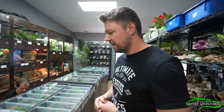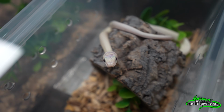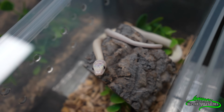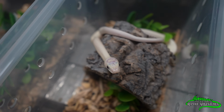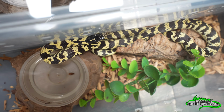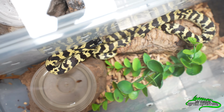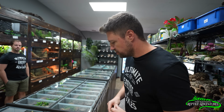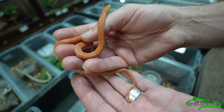So what do we have in here? We have a variety of different king snakes, corn snakes, some house snakes, and some different rat snake species. Just all your really nice, attractive-looking colubrid species that are a great starter snake to keep as pets. So let's take a look at a house snake. Sure. So this is a T-minus albino house snake.